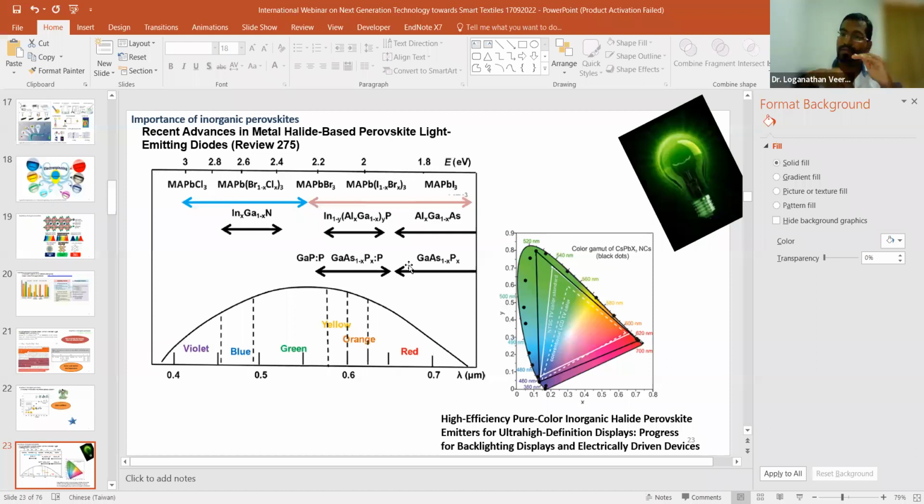For example, if you are going to create some LED, you give some electricity to your device, the semiconductor. That semiconductor will absorb the energy and it will be excited. And then after some time, it tries to come back. When it jumps back to its initial state, it gives out the energy in the form of radiative recombination.